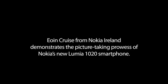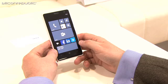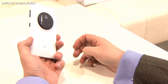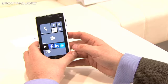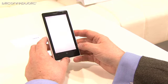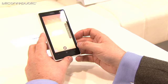So I'm Owen Cruz. I am the market lead for Nokia in Ireland. This is our latest and greatest camera device. It is the 1020, Lumia 1020. Everyone wants to know about the camera, essentially, so I'll do a quick demo.